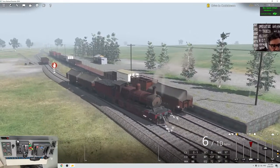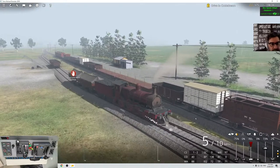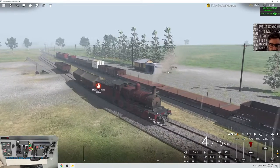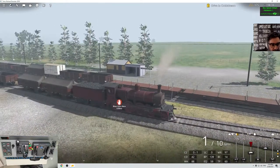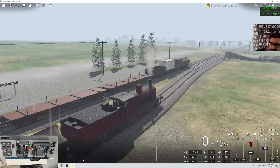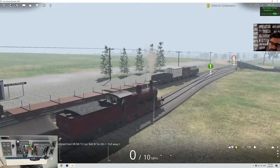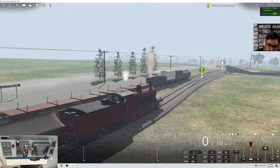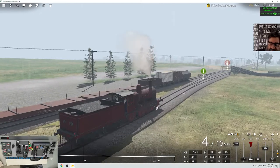Looks like we're coupling up to those cars if we have to stop our loco there. Or not. Oh, I'd even put a tail disc on us when we're by ourselves. How cute's that?